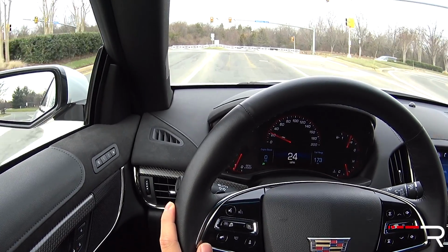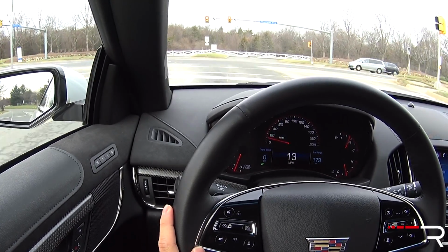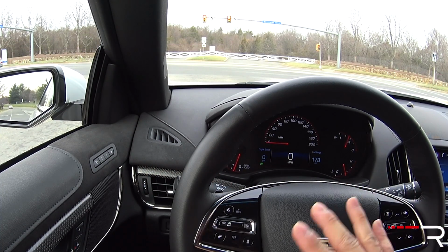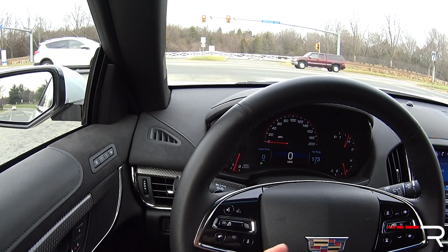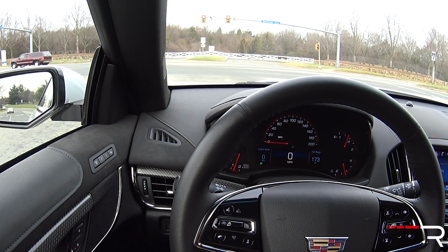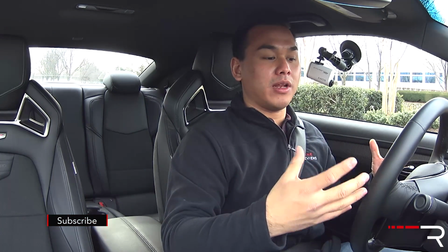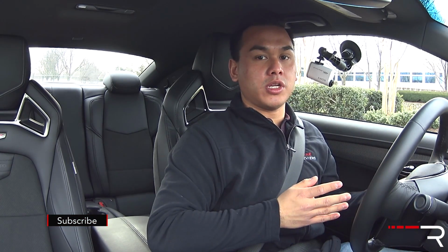It's really stiff in here, so you're kind of bouncing around. The steering wheel, I think, could be a flat bottom. It could look better. The gauges are just atrocious. I wish that Cadillac would do a little bit more to differentiate itself from the GM corporate parts bin. For example, the turn signal stock, the window switches in here.